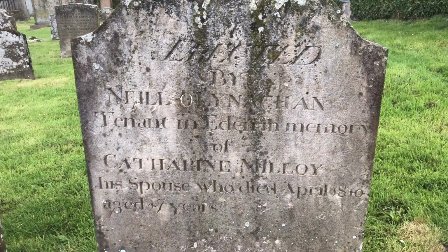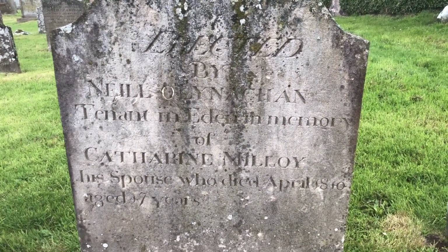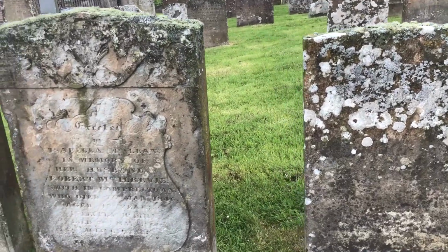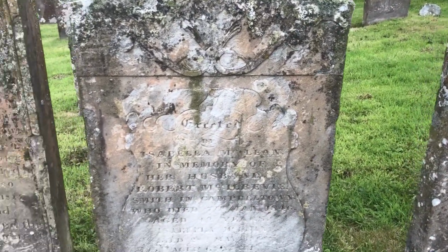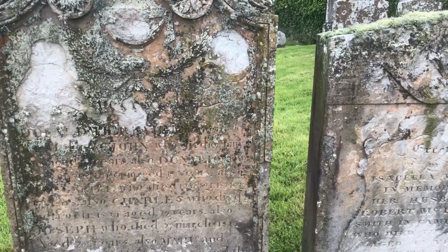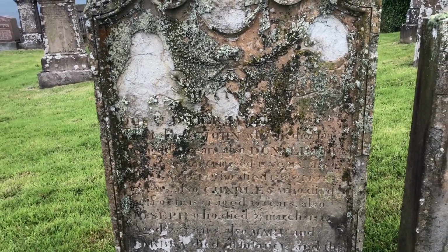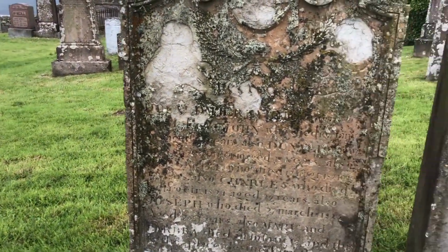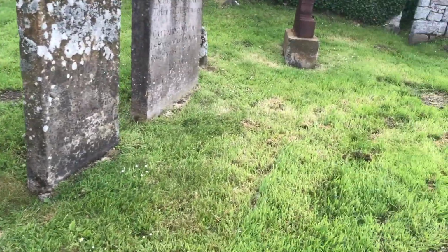Some very old graves here. Died April 1810, aged 47 years. That was probably quite a good innings back then. What else have we got? 1846 there. 42, that one. 25 years old, I think, this one. I guess it was quite hard living here back in the day. The lifespans seem to be fairly short. But yeah, I guess that's just something that everybody had to deal with back then.